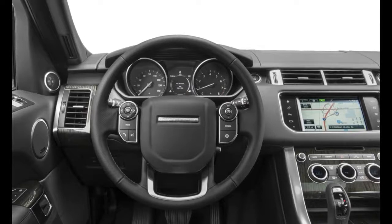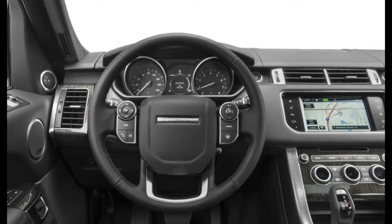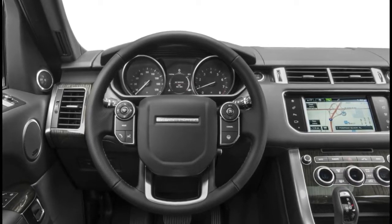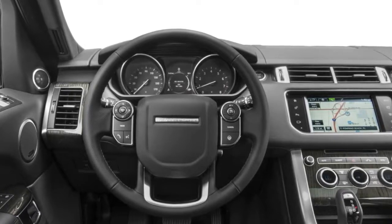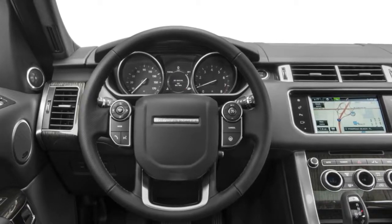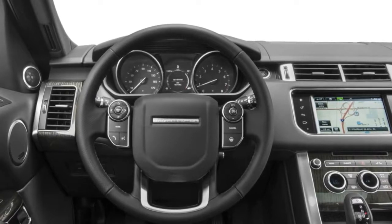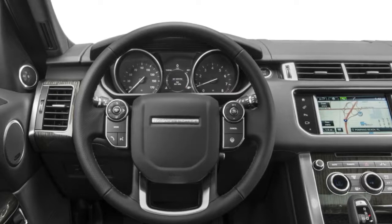The 2017 Land Rover Range Rover Sport is available with a choice of 3 engines. SE and HSE models come standard with a 3.0-liter V6 rated at 340 horsepower and 332 pound-feet of torque. Available as an option is a 3.0-liter turbodiesel V6 that produces 254 horsepower and 443 pound-feet of torque.